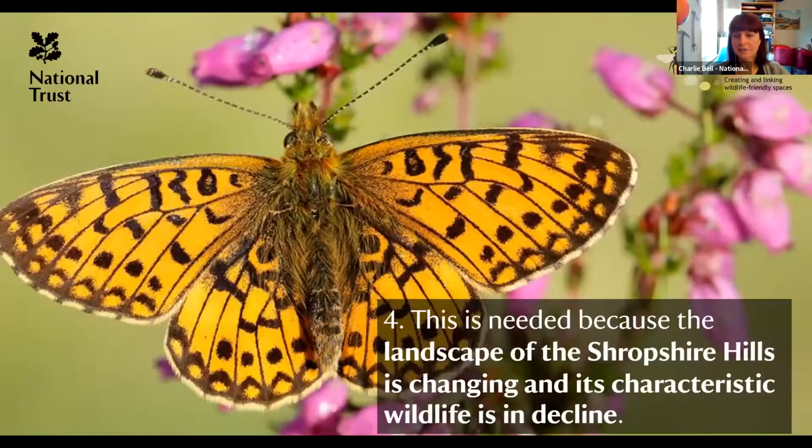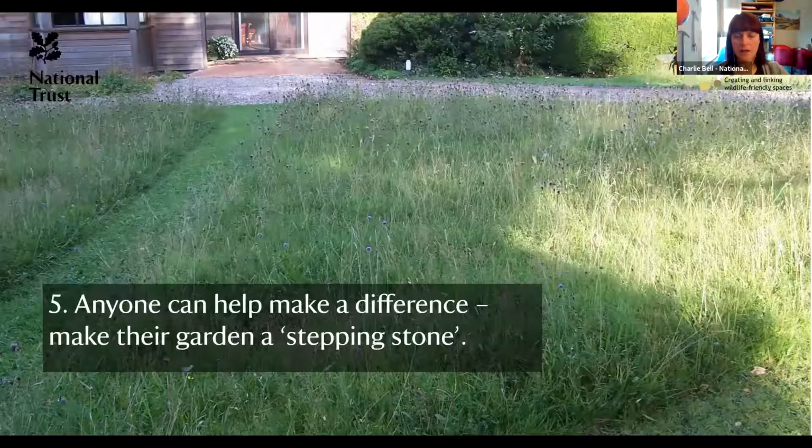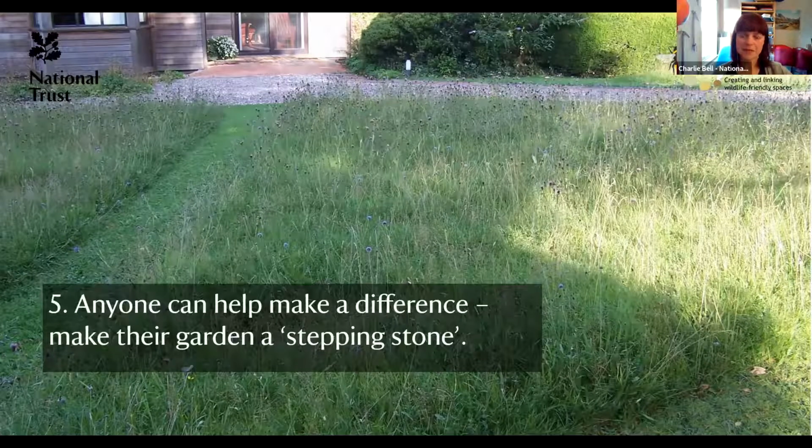And this is needed, of course, because, as I've mentioned, the landscape of the Shropshire Hills is changing and much of its characteristic wildlife is in decline. And the final, and maybe the most important message, and the one that links into our webinar tonight, is that we really believe that anyone can help make a difference. And the key thing is to make their garden a stepping stone for wildlife.